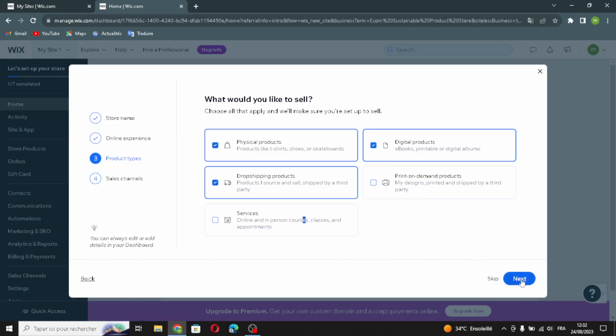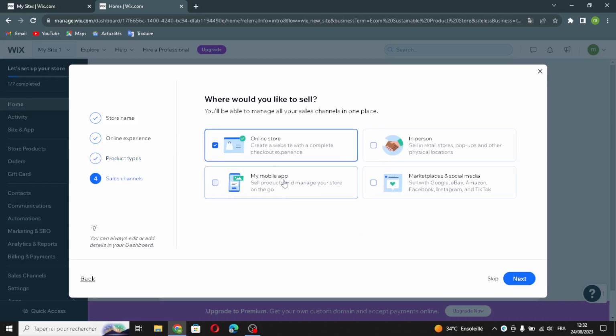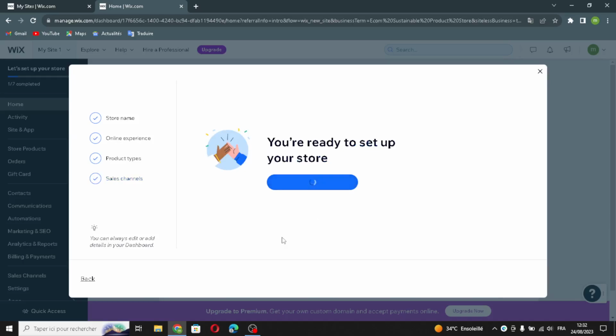So for example like this. Now click next. Where would you like to sell? Online store or your mobile app or in person or marketplaces and social media. So let's now continue to dashboards.